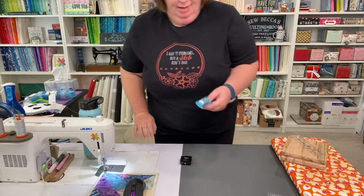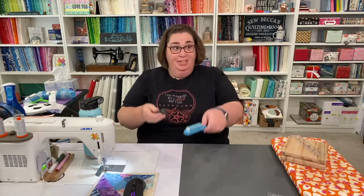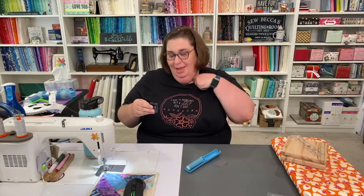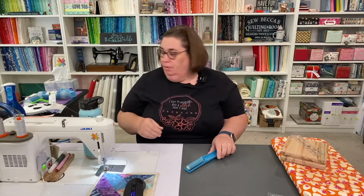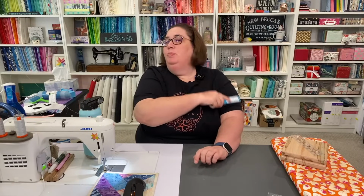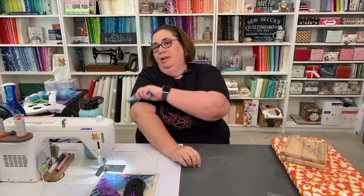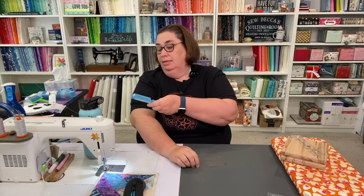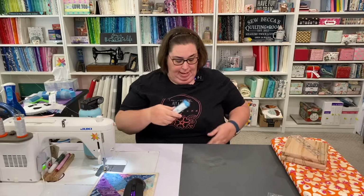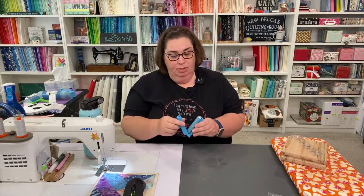You guys, this thing was awesome. Did you just see that, I just used this? I mean, it picked up, oh, hello. It picked up about as well as I would have expected. It should have, right? The proof in the pudding comes in how well I can get the debris off of it and get the sticky to come back. So I'm not going to wash that here, but I will wash it and let you know how that holds up. So that was really cool.